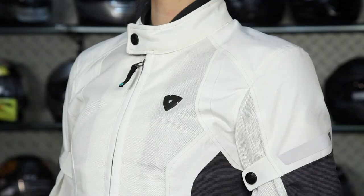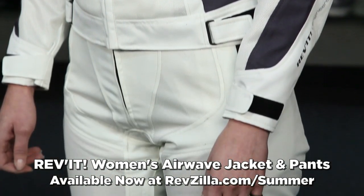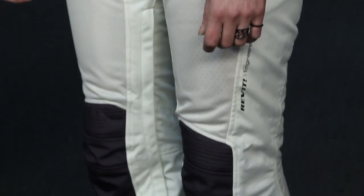First up to my left, I have Kat wearing a brand new product for 2012. This is the REV'IT Airwave combo. The Airwave, which is a men's version as well, is the successor to the REV'IT Air. The fit pattern's been changed, the color and the styling are changed. We think it's a home run. We're selling them like crazy, and it's only March.